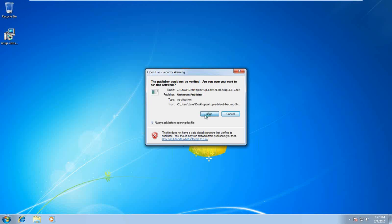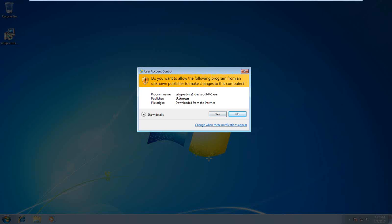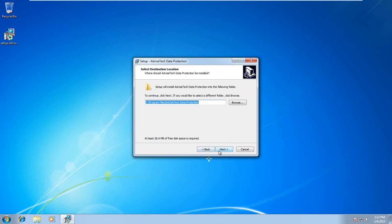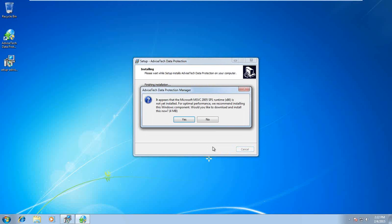So we'll just go ahead and run the installer. The installer runs fairly quickly here. And again, you can see setup-advise1 backup. This is my branded version. If you go to eFolder.net and not log in, you're going to get the unbranded version of your software. You can see that it's installing in my own directory inside of Program Files on the computer. So this does look like it is my software, and that's the beauty of the white labeling of eFolder.